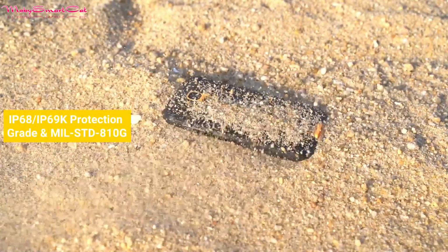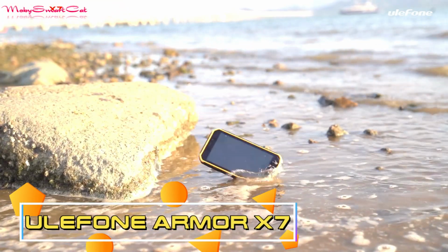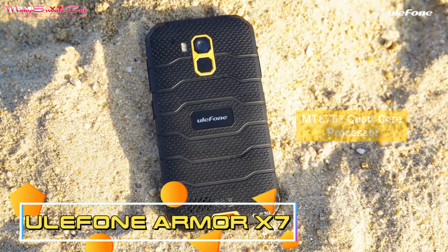Hello guys, according to the official news, the Chinese Ulefone brand has released a new 4G gadget phone, the Ulefone Armor X7, with a quite comprehensive price.